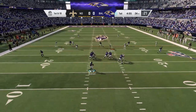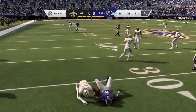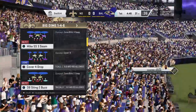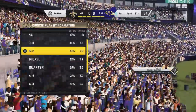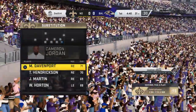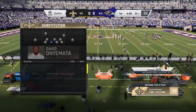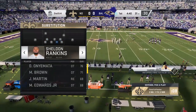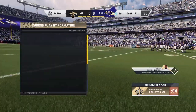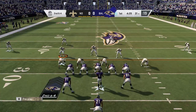On 1st and 10, it's Jackson. Dancing to his left. He'll be dropped after a gain of about 6 across the 30 to the 31. They brought the blitz that time, and I thought they were going to get to him, but instead, he flipped it on its ear and ended up picking up positive yardage. I thought he was dead to rights, but you are exactly correct, sir. Able to turn that into a positive gain. They'll come up now 2nd and 4 from the 31.